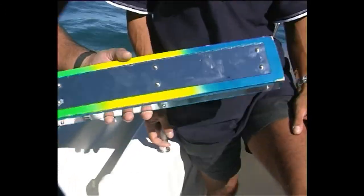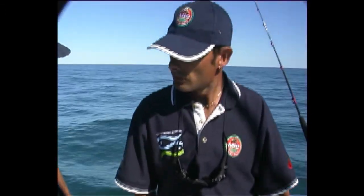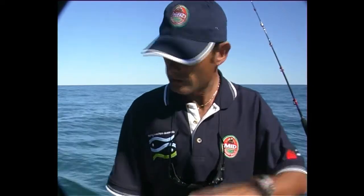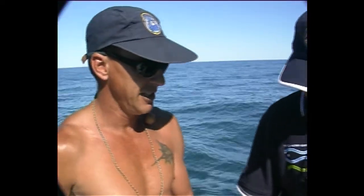We'll probably get a mackerel come up and have a go at it, or if there's any sails around they'll come up and try and smack it around with their bill a bit. Well, they'll actually have a go at that? Yeah. Okay. We might even see one come to the back of the boat. Yeah. Usually they get hammered.